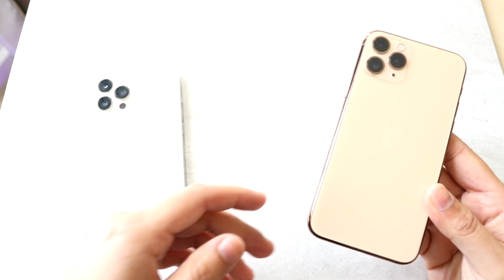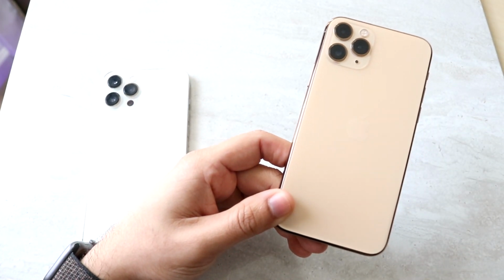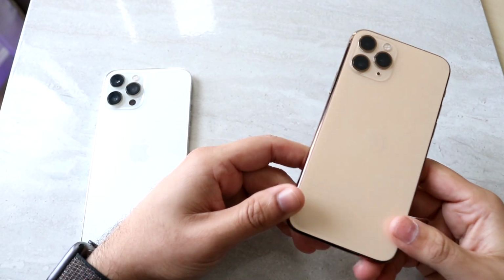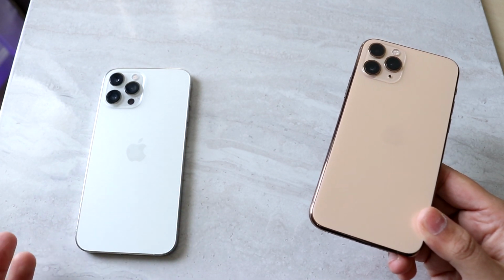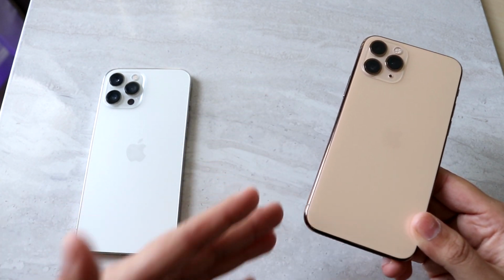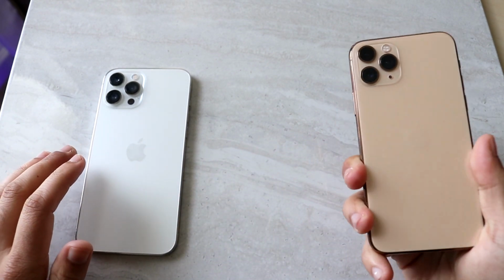The camera quality on this device is still extremely good. I will have to turn on the brightness a little bit. It's being weird. But the camera quality is amazing. You have pretty much the same camera quality on both. You have the notch design on both. You have an amazing display on this phone, wireless charging, extremely good build quality. This phone doesn't feel like a cheap phone.